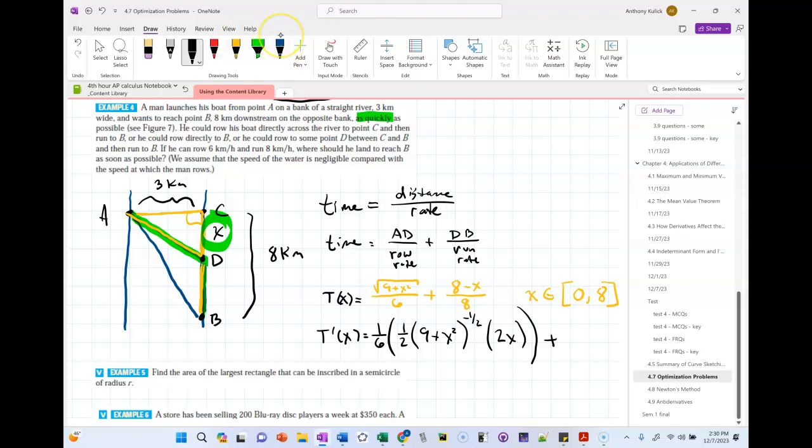How am I going to do the derivative for 8 minus x over 8? Don't say quotient rule. Let's think about it that way. Right?